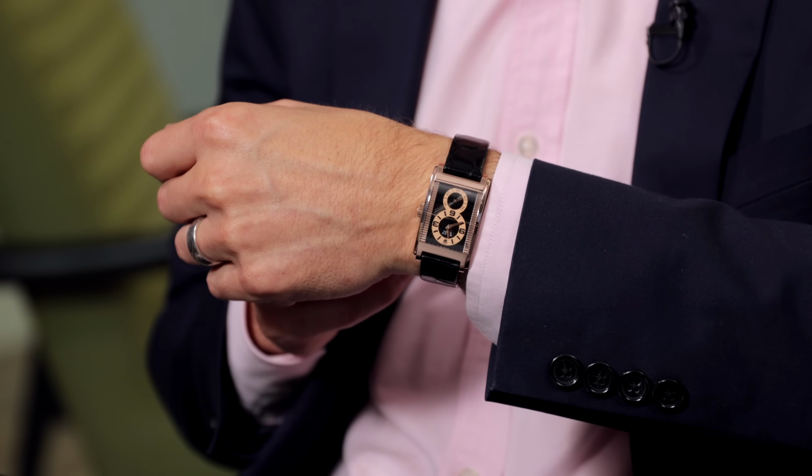This leather bracelet, I love with the butterfly clasp. It's so nice, but also so wearable. Honestly, that looks great. It's a good size. It looks good. Yeah. Wow. I love that.